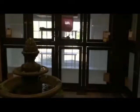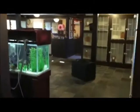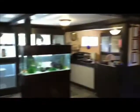So that's it. This is the Catfish Cove portion of Captain Kitt's. All larger suites, with either windows or fish tanks. And this is the original part of Captain Kitt's. So call if you have any questions. Otherwise, that's our suites.